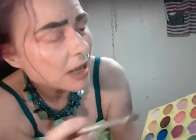Okay, that feels really good. So this is a palette that we're going to be using, and I got so many things out of this. All the color that you saw on my face, including my eyebrows. For my eyebrows, I didn't bother taking them off because I wanted to save time. Already we're at 6.5 minutes.